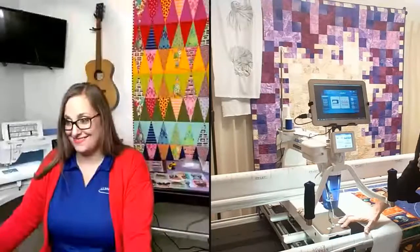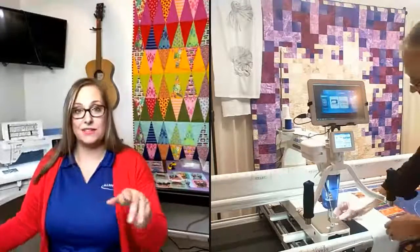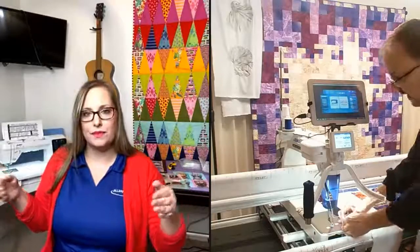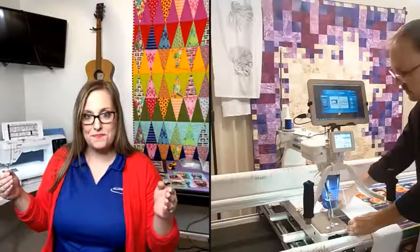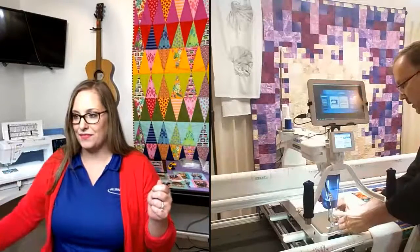So what do you think so far, Barb? I love it. So like we said, it's available in a sit down. So if you're a fabric pusher, you can still get that stitch regulation and thread trimming. And how big is the throat area on that? 18 inches deep. Okay. 10 and a half inches high. Got it.